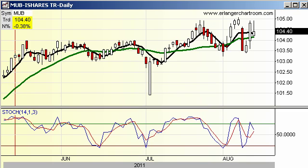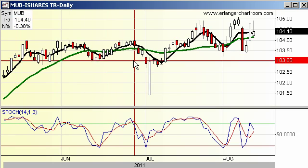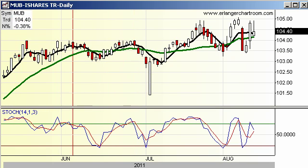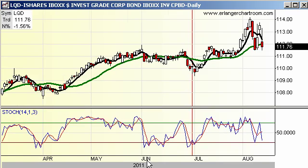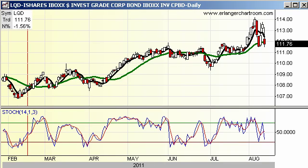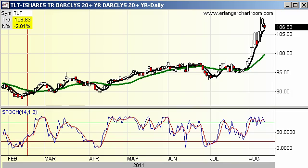So I'm still recommending MUB and LQD, corporates and municipals. I think they're going to be better for bonds in the long run. But it looks as if bonds are going up, and maybe on a drop we'll see some divergences in the TLT models, and that'll suggest some higher prices there. But right now the others still look better. Those are where I would be putting bond money.